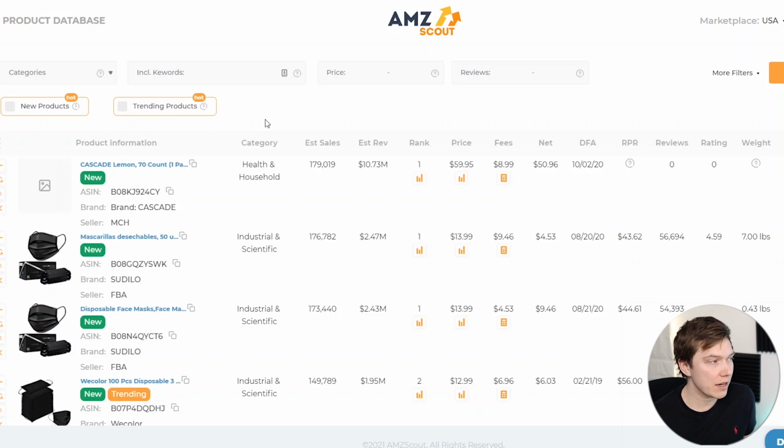Now, the thing that I really like about this tool here is that it's got this little box that says trending products. And if you tick that, it will only show you products that have grown in sales more than 20% in the last 2 months. And this is really helpful at basically allowing you to discover up and coming products, right?